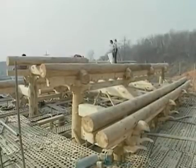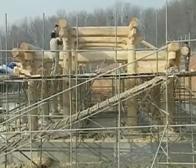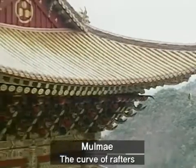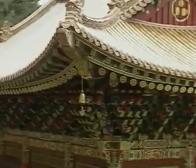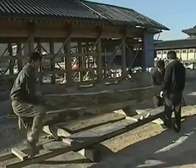Korean traditional roofs are characterized by the curve of rafters, or the mulme of the eaves. Mulme refers to the slope of a roof.